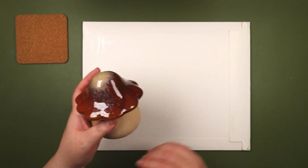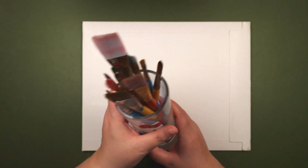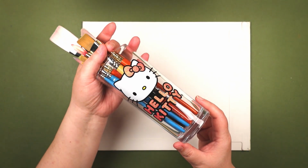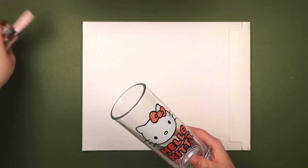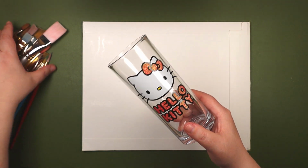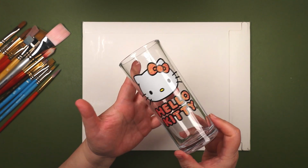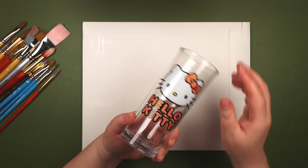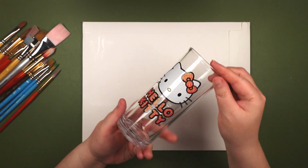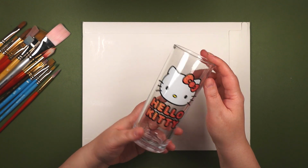Should I show right now, since we're on this topic? These Hello Kitty tumblers. These are glasses. It was a set of four glasses that my good friend Gail gave me for Christmas. And then you suggested, hey, you should use those for your brushes, because you were always looking for tall containers.